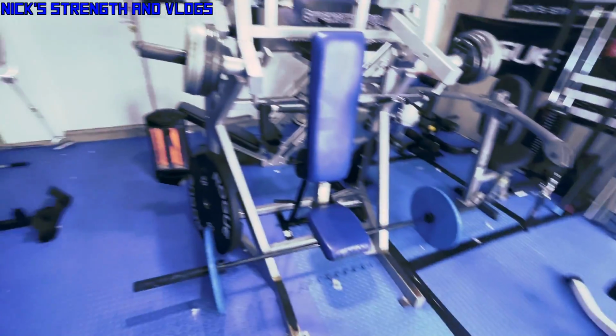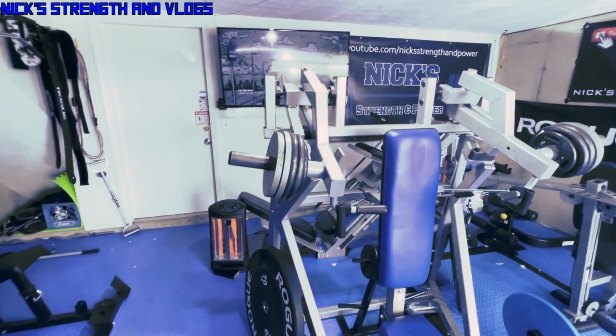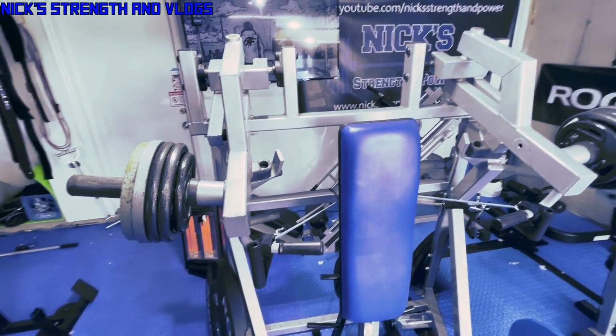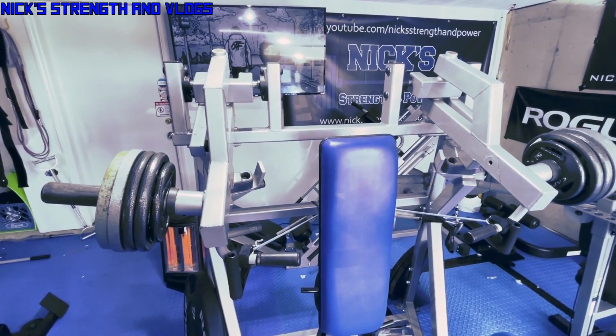All right, so moving on over here, I want to talk about this thing right here. This thing is a shoulder press. And I actually thought that this thing was a chest press, but it's an incline shoulder press, definitely. You pretty much only feel it in your shoulders. You don't feel it in your chest really at all.